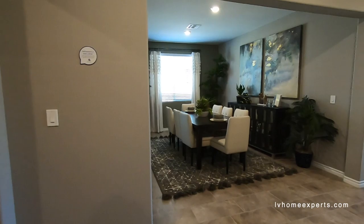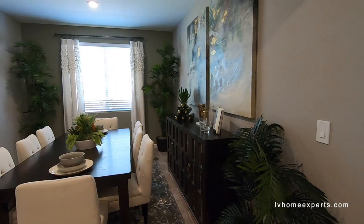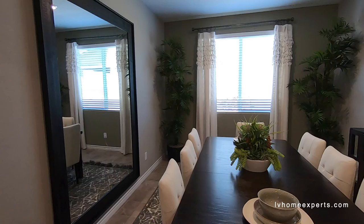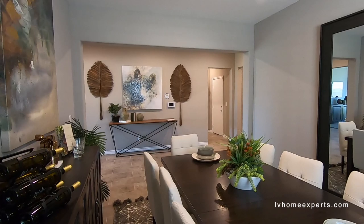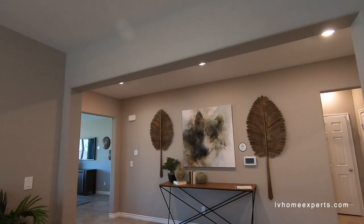Coming back, here's your dining area here. Pretty large dining area. Definitely more of a formal dining area, however, a lot of people really enjoy the open floor plan. This one right here comes with 2 recessed lightings. Here's your security system.